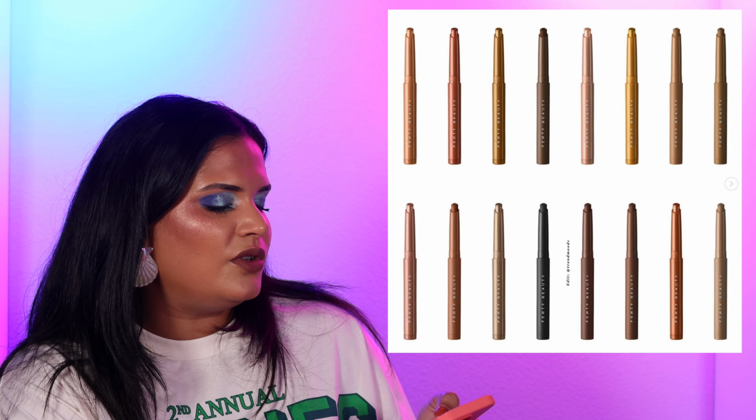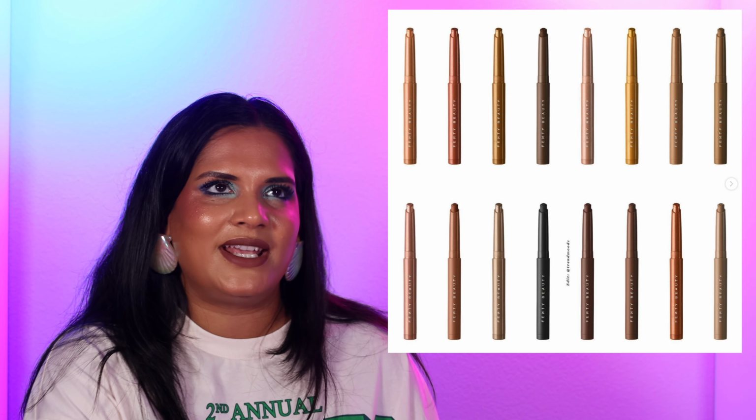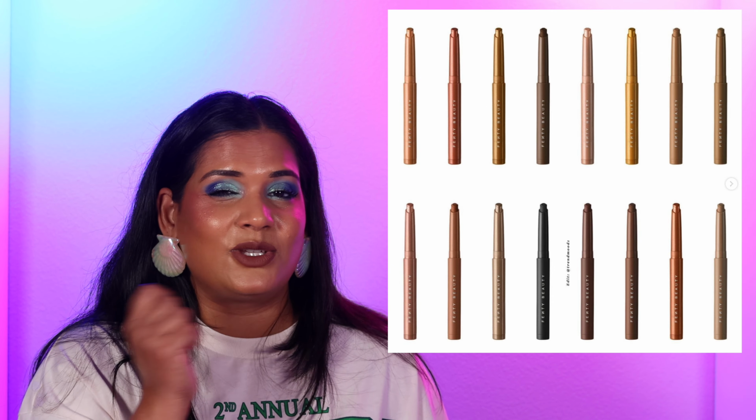Next we have the shadow sticks from Fenty Beauty. These are so cute. There's a lot of fun nude, neutral shades. I almost bought the black one just because I was like, ooh, I can use it as an eyeshadow base and it'd be so easy, because I love my Sigma Ignite eyeshadow primer and that's in a stick, so it just makes it so easy to apply.